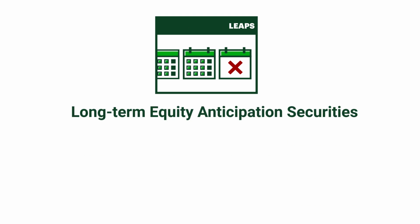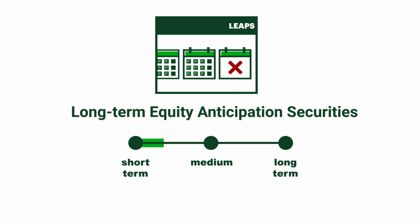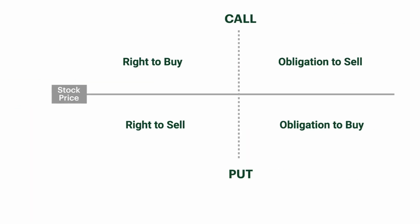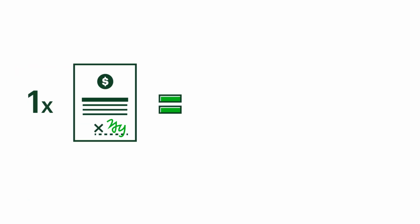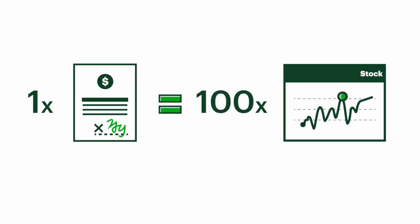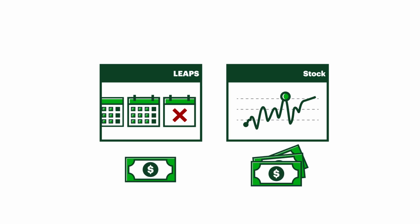LEAPS stand for long-term equity anticipation securities, and simply put, they are long-term options that work largely the same as standard options. In the case of calls, they provide the buyer the right to purchase an underlying stock at an agreed-upon price in the future. And in the case of puts, they provide the buyer the right to sell an underlying stock at a certain price. One contract typically allows the buyer to acquire 100 shares of the underlying, and it's usually much cheaper to purchase LEAPS than shares of the stock itself.